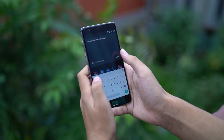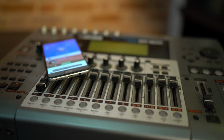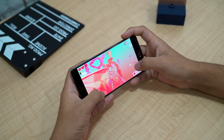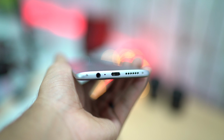Accompanying its beautiful display is its pretty decent sounding speaker. Though they are not on par with the HTC 10 or the Nexus 6P, watching videos and playing games is an absolute pleasure. Although it has a mono bottom firing speaker setup, it can get pretty loud, giving you an immersive experience.